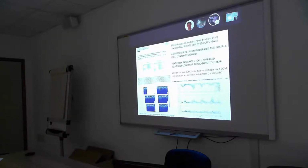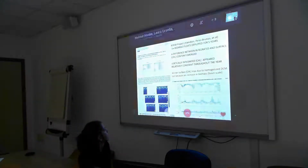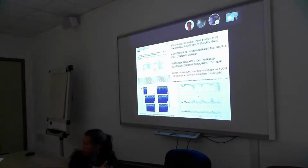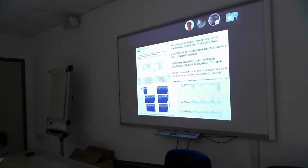is that the increase of chlorophyll all the way to the surface was essentially produced by mixing processes. But then, now you have to look to the right-hand side, where you see the mixed layer depth, the surface chlorophyll concentration, and the vertically integrated chlorophyll concentration. What he found was that the vertically integrated chlorophyll content was relatively constant during the year in all these floats.